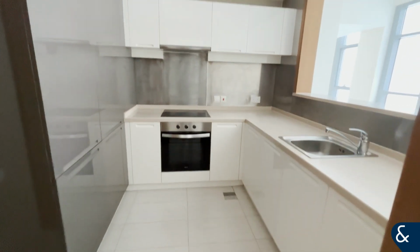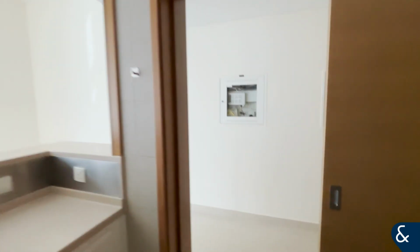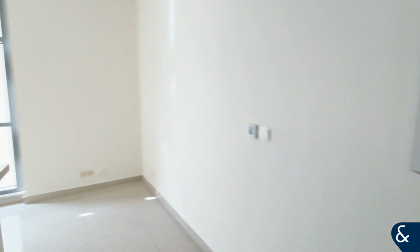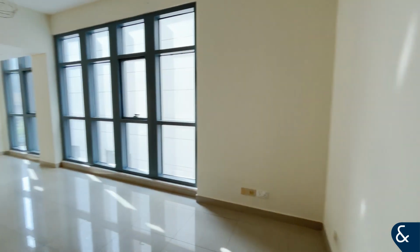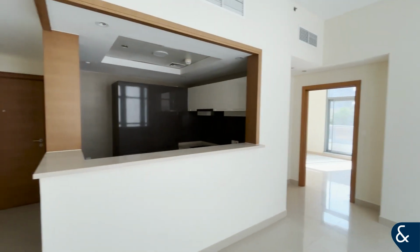Today I present you this one bedroom plus study available vacant on transfer within Claren. So upon entry to the apartment, you have the kitchen just to the left, into the living dining area, hatch through into the kitchen.